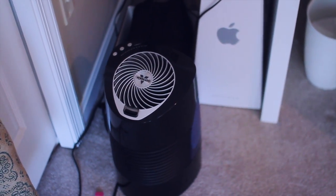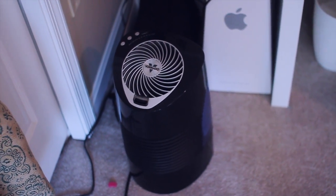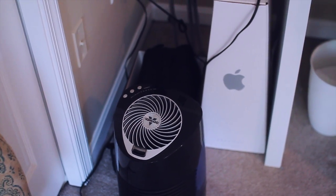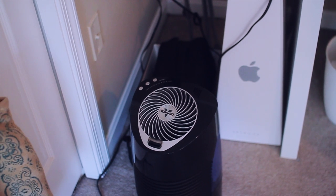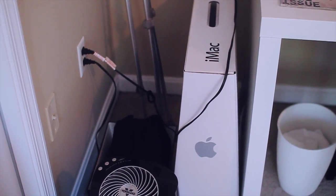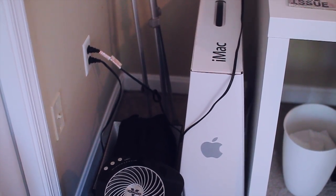I have a humidifier right here that I sleep with. Some random little pink thing. I don't know what that is. My parents are convinced that I need to breathe better at night or something, so they put this in my room. Then we have my iMac box because I just moved back in here, so I'm just keeping it there until I find a better place for it because it's kind of massive.